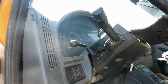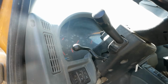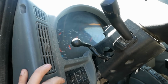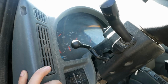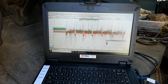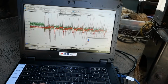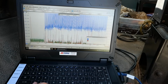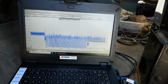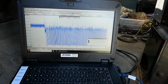I don't really have a good scan tool for these trucks, but as far as I can tell, there are no codes. And when I'm cranking, I do get a signal on the tach, which usually means that the cam position sensor is working. But just to be sure, I got the PicoScope out and the cam sensor is working. Show you that. So there's the cam signal there, the blue. It looks normal to me, but there are some problems that I can see.